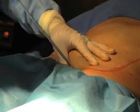The key feature of the PAL is its high-speed reciprocating action, which allows the surgeon to gently and effectively remove fat. The reciprocating action has an added benefit in that it requires much less force from the surgeon. This allows them to concentrate on the job at hand, which is contouring the body.